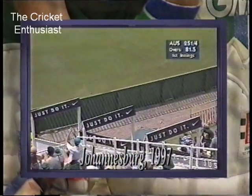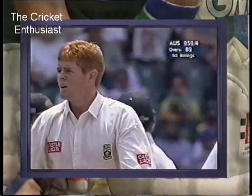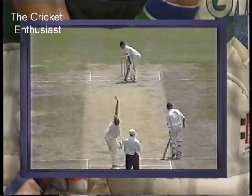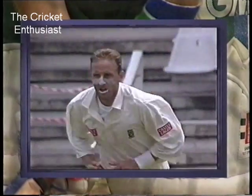Now this is a remarkable shot, and we've seen it happen so many times, and I'm sure we'll see it in this highlights package. I would say that 99 out of 100 Test players would let that go through to the keeper because it's quite full. But the fact that he jumps back very quickly, let's have a look at that. And he just smashes it through the covers. Obviously very strong on the wrists, and in the right footwork.